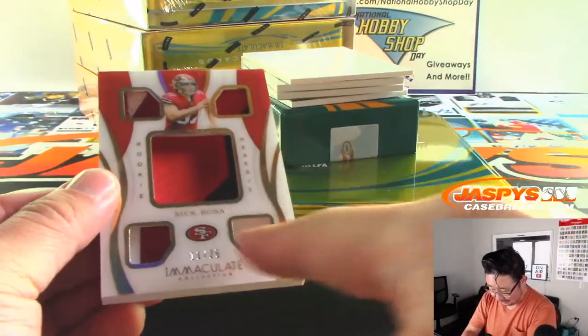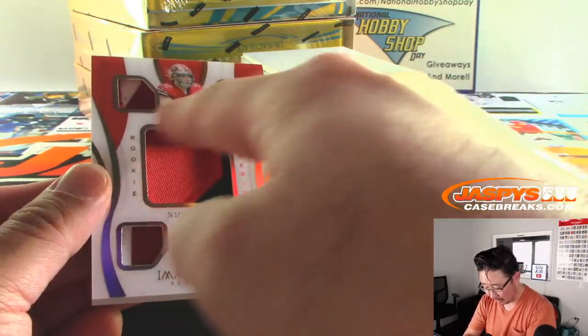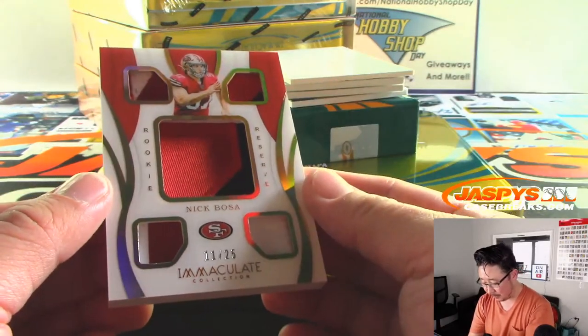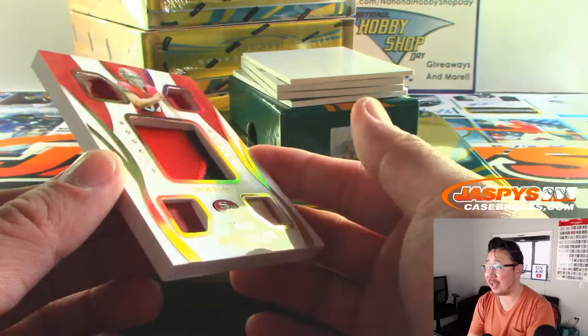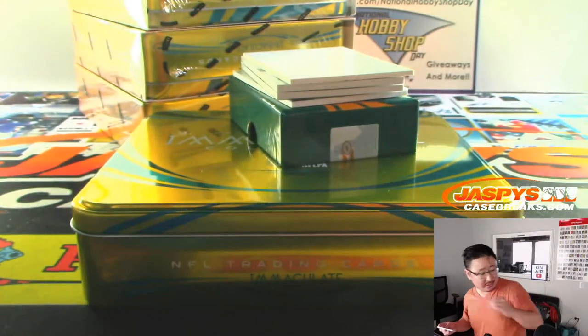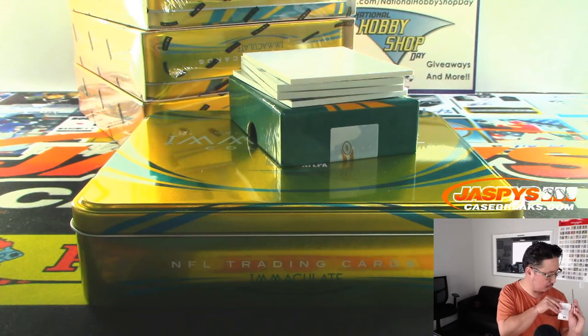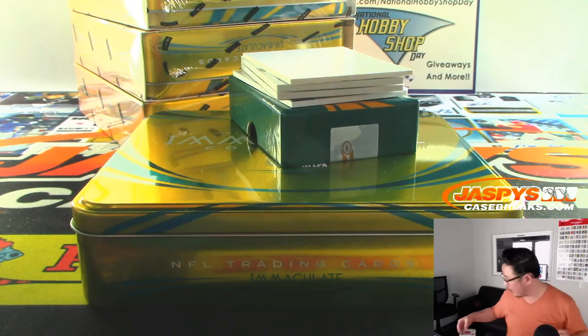All right, we've got, I like this. That's pretty cool. The quad relics in the corner and one big relic in the middle. Rookie reserve, 11 out of 25. That might be a slider box. I don't think that's gonna go into a 180, right? It's a little too big for a 180.